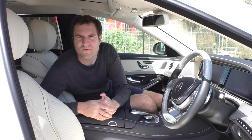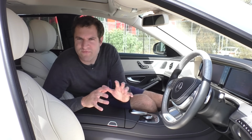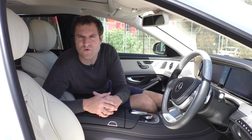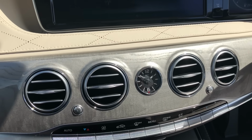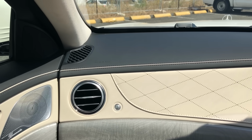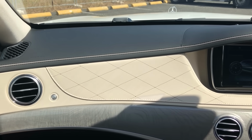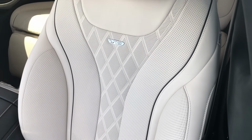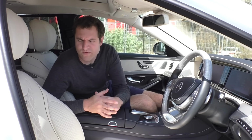Next up, we move on to the front of the S600 Maybach, where there is a further long list of insanity. But before I get to it, I want you to just sort of look at everything. First off, look at this silver wood trim that comes from the finest silver trees, of course. But really, it's just beautiful, and so is everything else. Look at the dashboard. It's leather, but there's also this cross-stitched pattern that's just absolutely gorgeous. And the seat trim is just absolutely fantastic, soft leather, and it looks beautiful. Everything is hand-stitched and just truly wonderful and excellent.